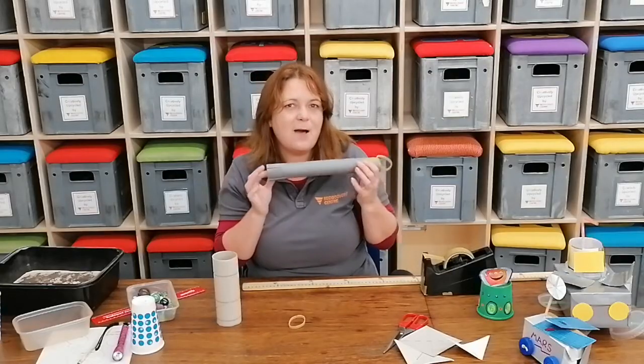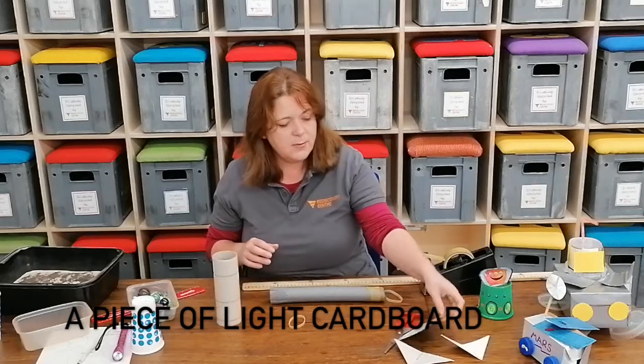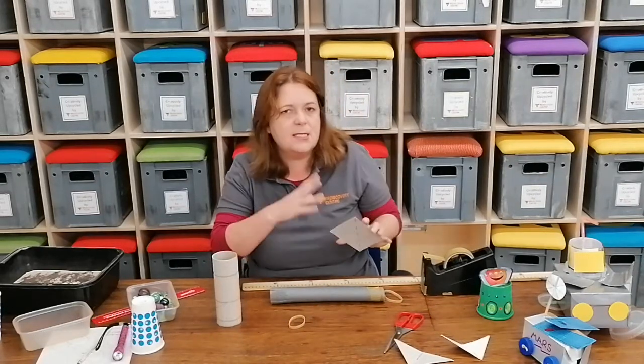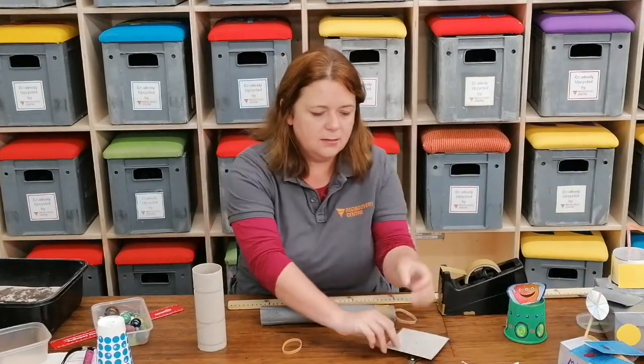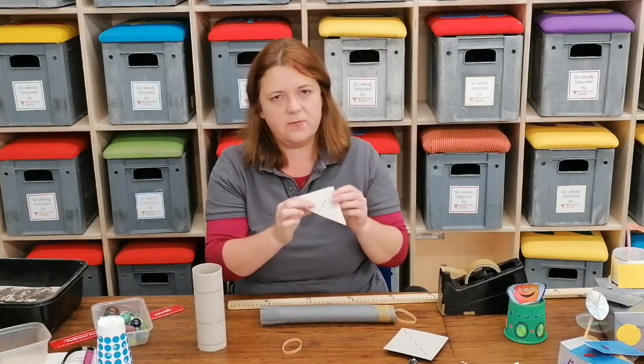So it's going to need to have fins to help it fly straight. Now, a really good way to make them is to get a piece of light cardboard, so something like a cereal box or something like that, and you're going to draw out two triangles, and then you're going to cut them in half so you've got nice big triangles for your fins.